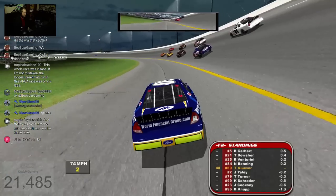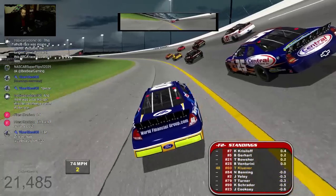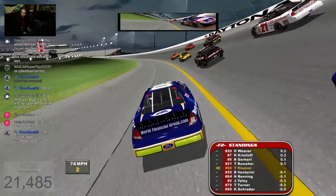And there's a car that got into the catch fence earlier this race, and there's a car that flew and hit a couple people on pit road.